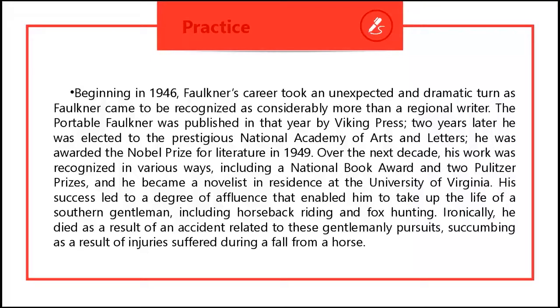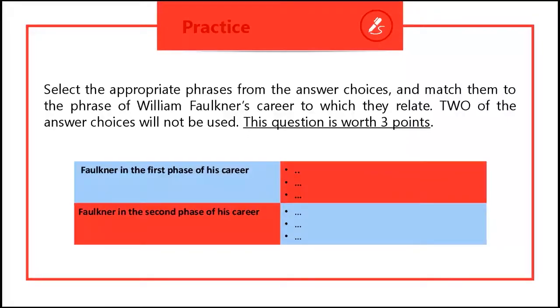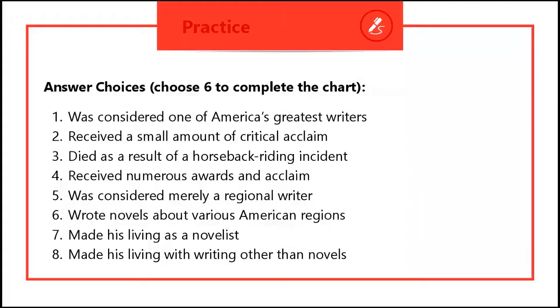This is the second phase of his career. So let's choose what was characteristic for the second phase of his career. The first phase, where he received a small amount of critical acclaim, he was considered merely an original writer, and he made his living writing other than novels. How about the second? Which is his last period of his career.